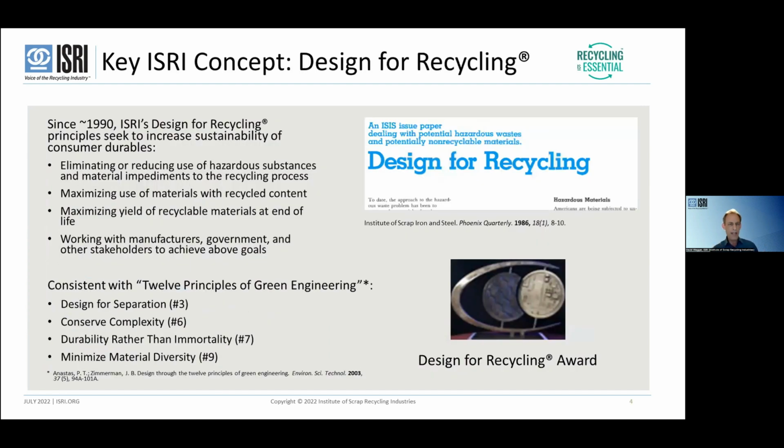So I want to talk about a key ISRI concept called design for recycling. It goes back actually to 1986. You can see on the right, that's the title of an article that was in the Phoenix Quarterly of ISRI's predecessor. Design for recycling, the idea came out because consumer durables had hazardous components and non-recyclable materials, and it created problems for the recycling process. And that evolved into ISRI's design for recycling principles.